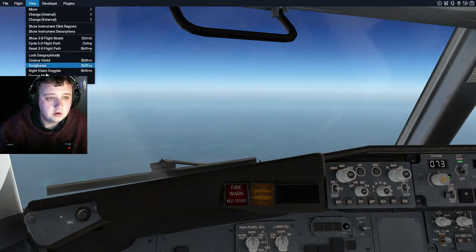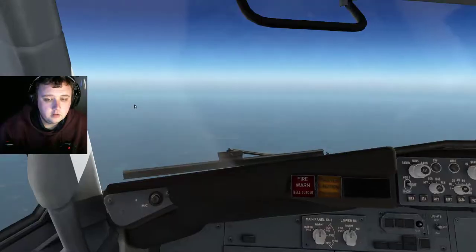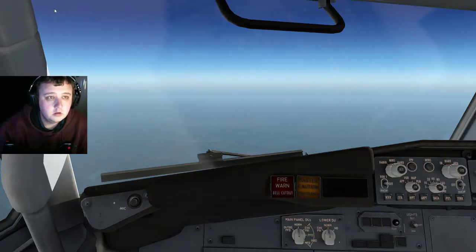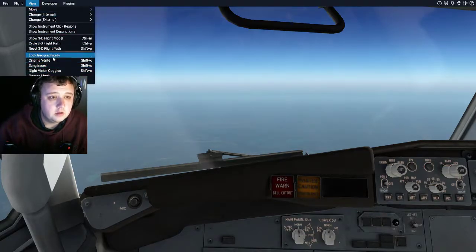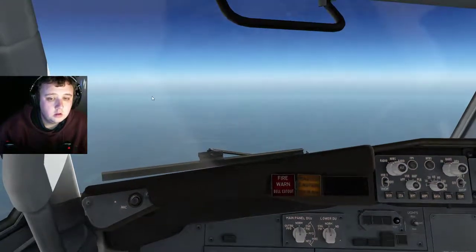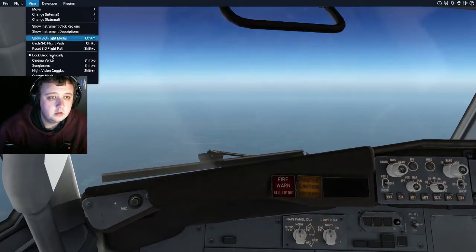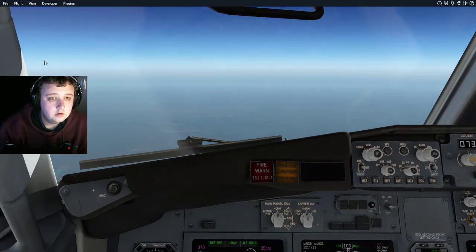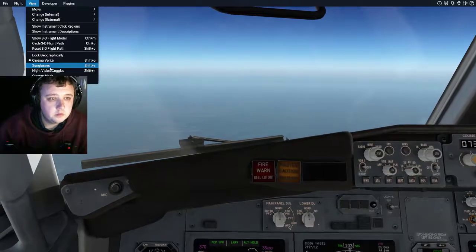It doesn't work on this aircraft. Aviation flashlight, I don't think that works. Oh yeah, it says that it does. What other views do we have? Lock geographically. No, I don't want that. I don't know what that is either.